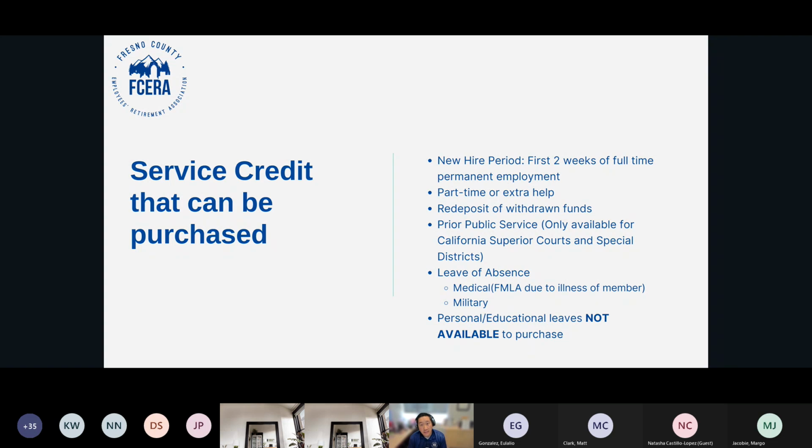So if you take a medical leave, which is an FMLA due to illness of you, the member, or you take a military leave, which is a leave of absence during active employment, you could purchase those times as well to add back to your years of service, which would then increase your retirement benefit.